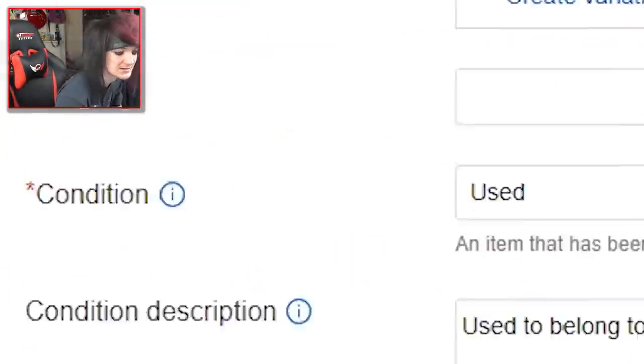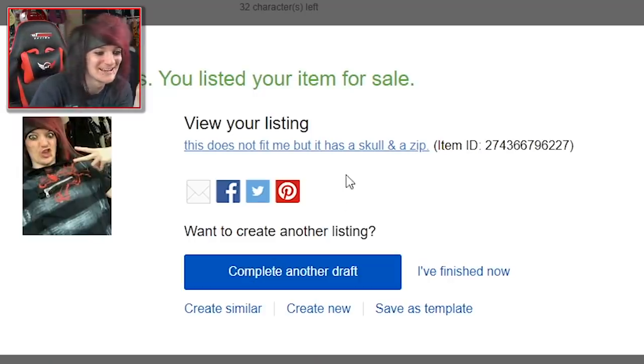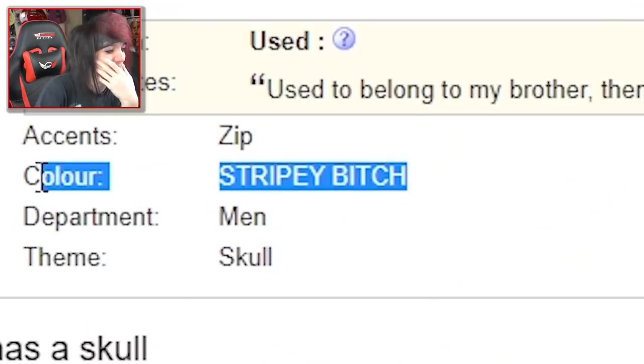Never mind, the color's missing. Color. Stripey bitch! List with displayed fees. Oh my god, the color saved! Can we have a look at that? Color stripey bitch!